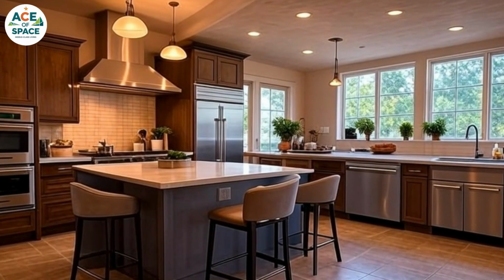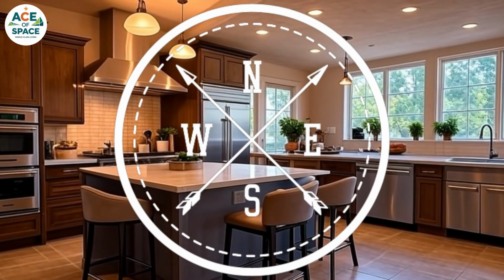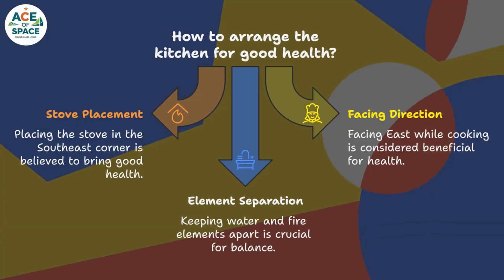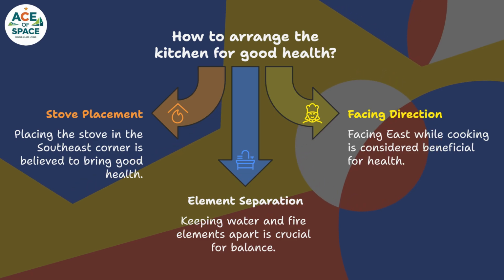The kitchen represents fire energy. Place the stove in the southeast corner, and while cooking, face east if possible. It's believed to bring good health. Keep the water element, the sink, away from the fire element, the stove.